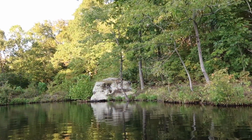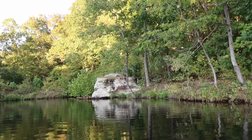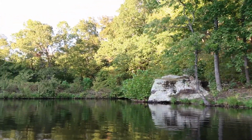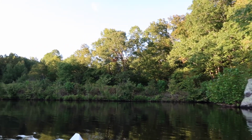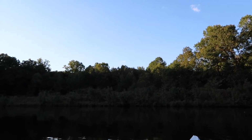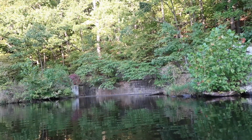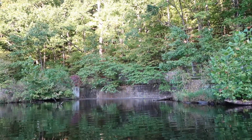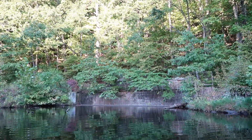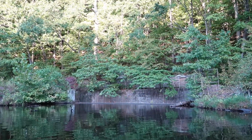So if you ever want to know what the other end of Pounds Hollow Lake looks like, here's the rock. It's a beauty. Got a nice little embankment up here. So look at that little hidden gem there. It looks like a little spill thing they made out of concrete, I guess, for overflows or something. That's wild.